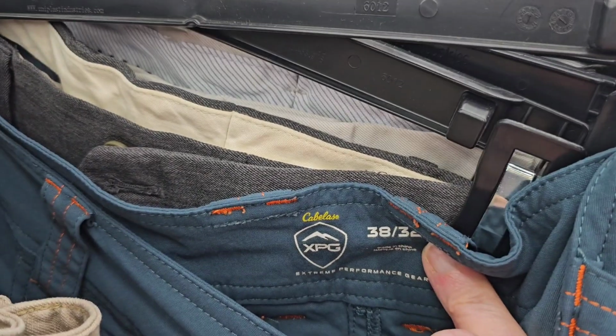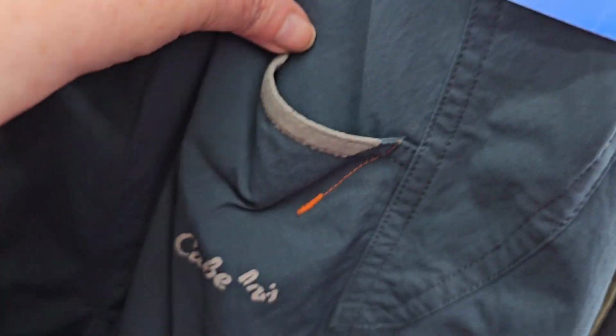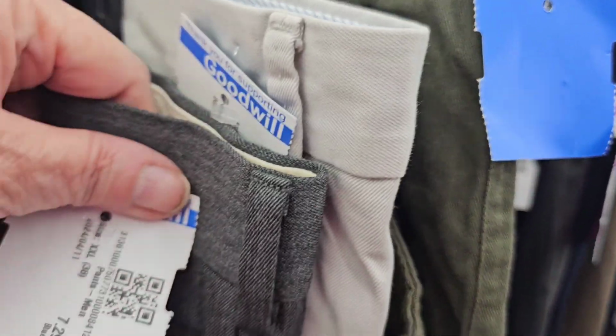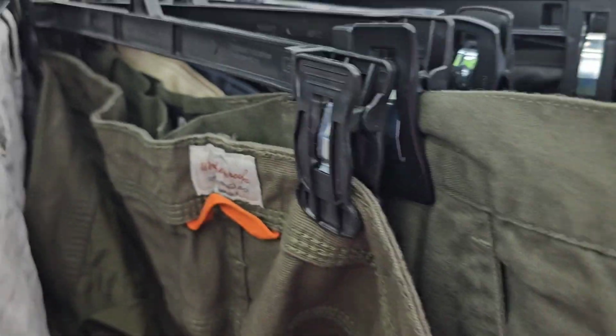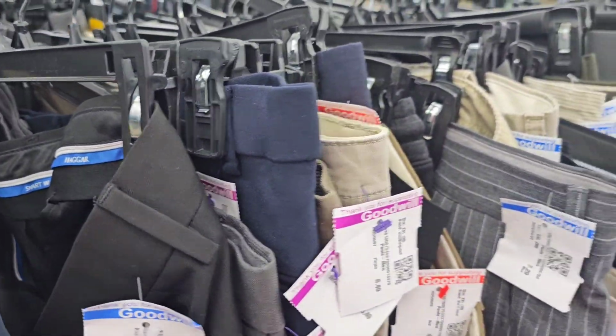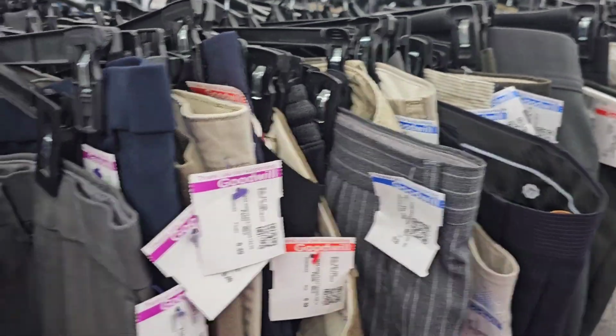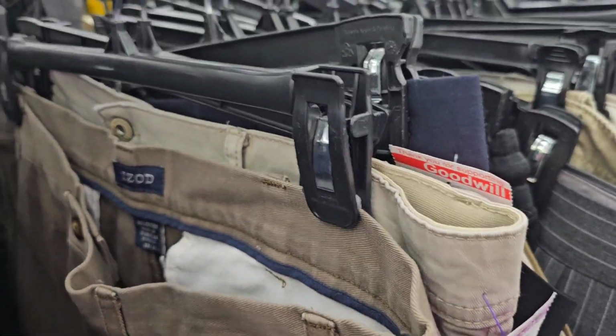And the same with the pants generally for the men. Those were Cabela's. Sorry, I can't even talk. But as you saw, it was peeled on the pant leg, but I probably would have pulled them and looked them up. I know some Cabela's stuff is good, especially if they're like fishing pants or a specialty thing, which they may have been.